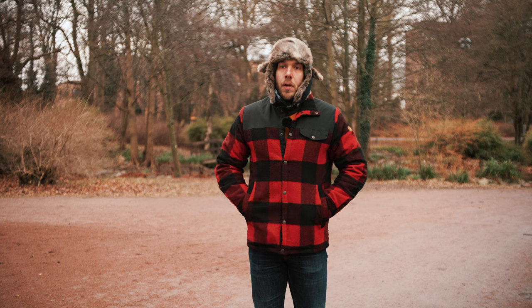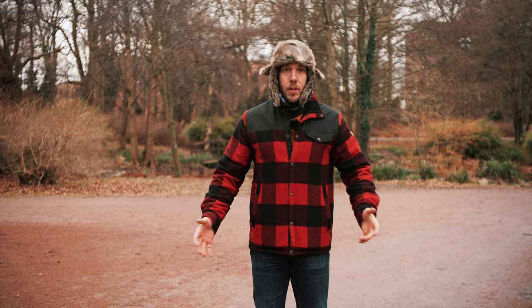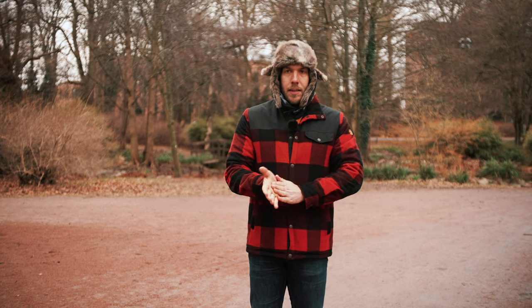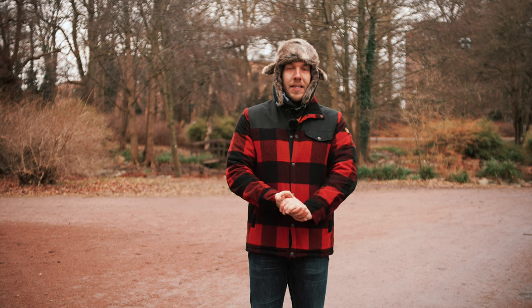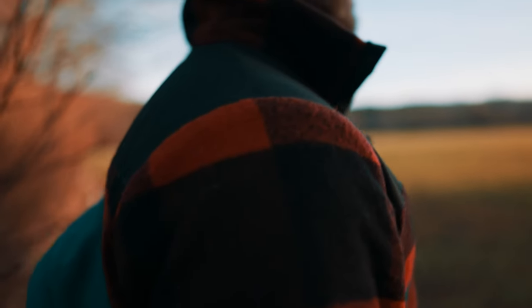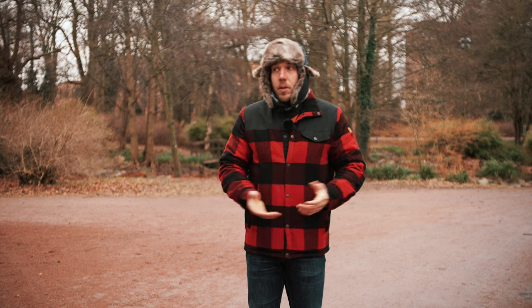I would use this jacket in fall and winter. You can use it, as I'm doing right now, as a standalone, or as a mid-layer if you have a shell jacket above. I use this jacket in the summer and spring if I'm not doing any high-paced activity, if I'm just going for a walk in the forest. I want to dress up a little bit. I think this jacket is nice, so if I want to dress up and look casual plus, I would definitely use this jacket. Working around the campfire, 100%. Or just a walk in the park like we're doing now, it would also work.